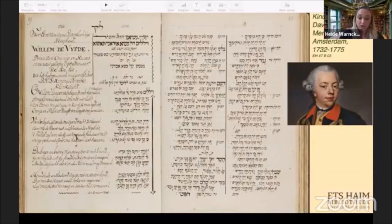There are Hebrew prayers with Portuguese titles for a speedy delivery for the Princess of Orange in 1769 and for an easy pregnancy of the Princess of Orange in 1772. We have a Hebrew and Portuguese prayer for the marriage of William V of Orange and a Portuguese poem for his installation, and many, many more, I have to say. This example that you see here is a poem to celebrate the adulthood of William V in the year 1766 in Dutch and in Hebrew.